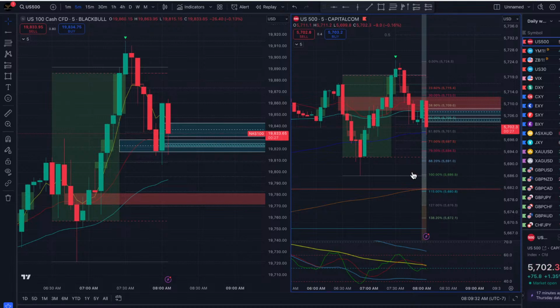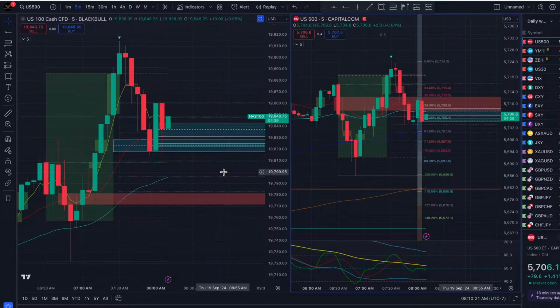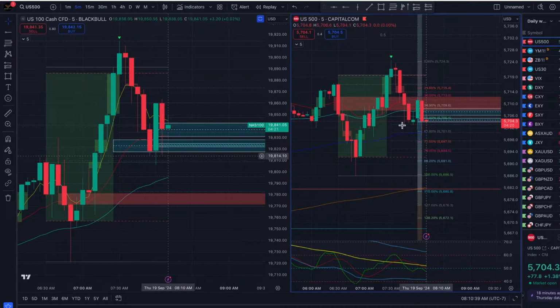For US 500, we're now waiting for another bullish sign. Now that we've taken out the lows, we want to see if NAS also takes out those lows and hits the 1 minute fair value gap that's underneath. So we're not interested now until we see that reaction also on NAS, where it most likely sweeps these lows, taps the 50, then goes up. Or they could have just paused NAS while they swept the lows on US 500. But until we see these lows swept now, we're not interested in either market.